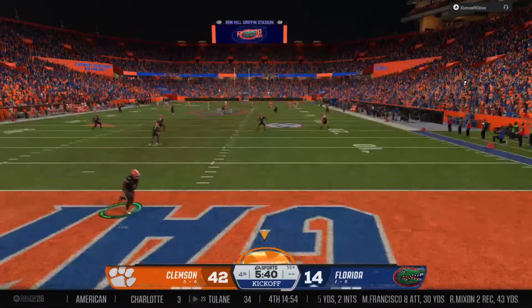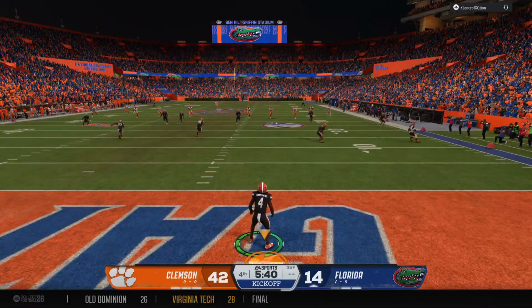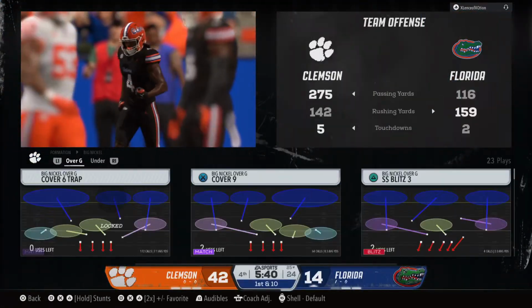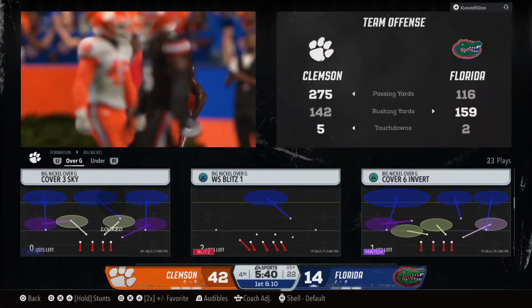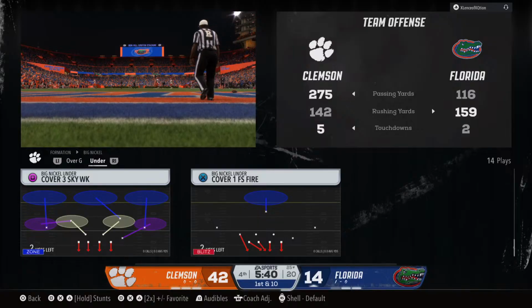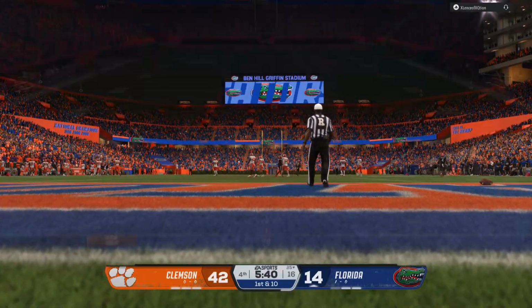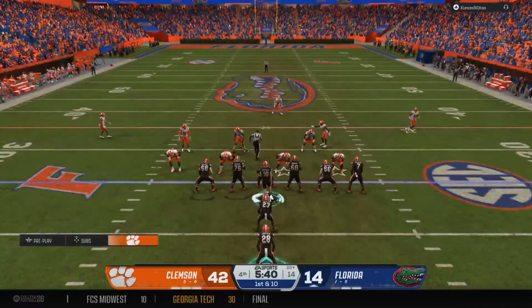Set to kick off. And no chance at a return here. They'll start this drive at their own 25. The Gators sending the offense back to work.